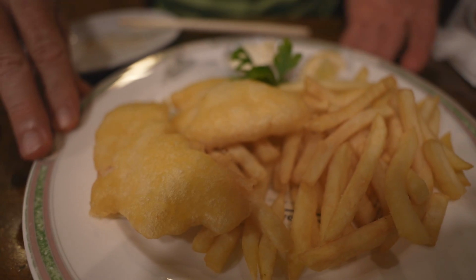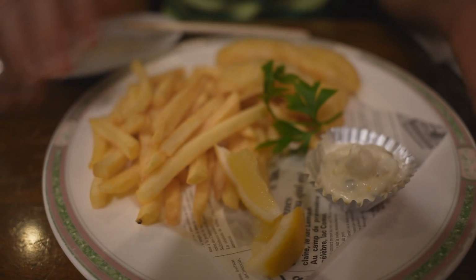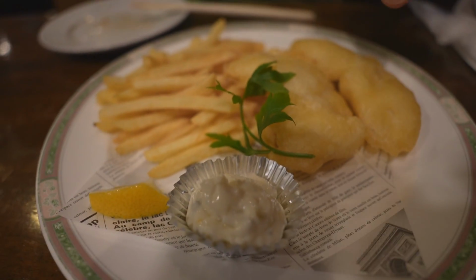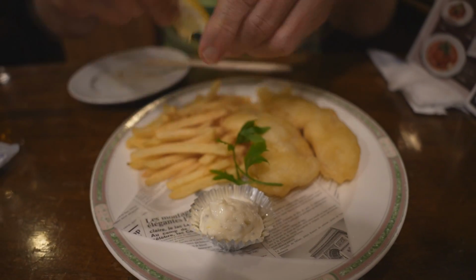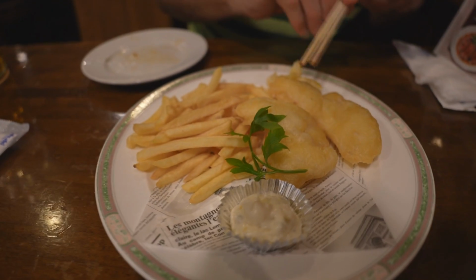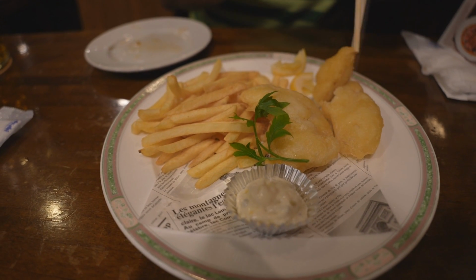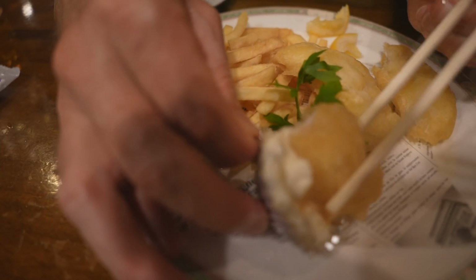Oh, look at this. The fish and chips have arrived. This is one of my favorite dishes, for sure. Gotta squeeze some lemon on here. I don't give you much. I guess maybe you don't need much. It looks very light. The batter looks very light. It's different everywhere you go. Into the tartar sauce we go.